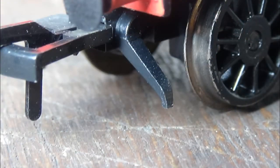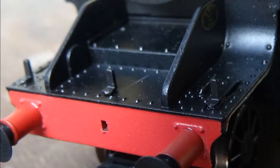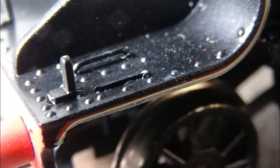And of course I have the guard irons in front of the pony truck as well at the front. Moving on to the running board now, we have some separately fitted lamp irons, which always makes a great bit of detail because it makes the model look more realistic. And we have a small separately fitted handrail there just behind this one lamp iron. There's also a slot in the running board as well actually, and I'm not too sure what that's there for, so I'm sure someone will comment in the comments box below and tell me.